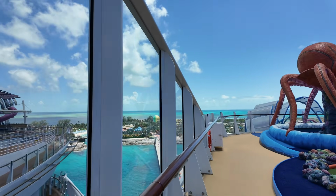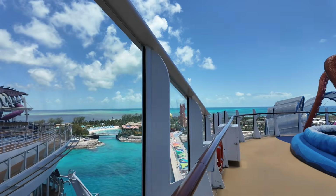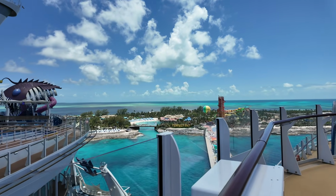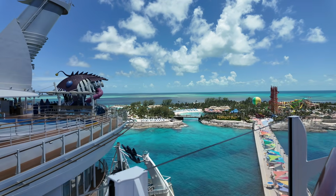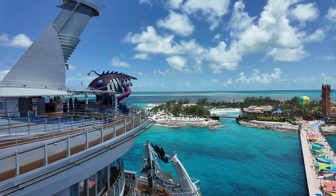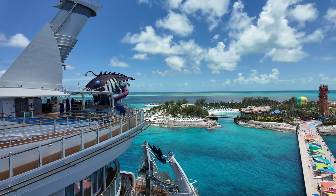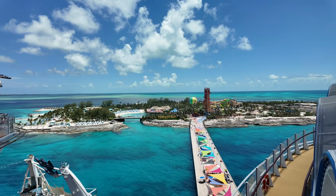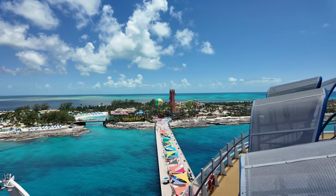And while we're here, shall we take a look? I think we have the perfect look at Perfect Day at Coco Cay. Wow. How cool is this? The perfect day at Coco Cay. Lovely day at Coco Cay.